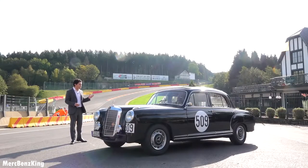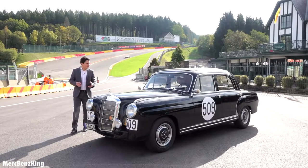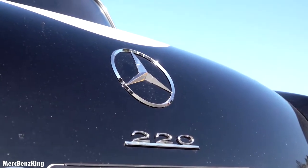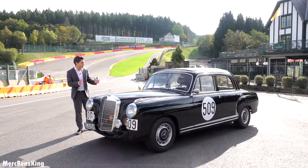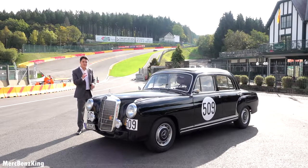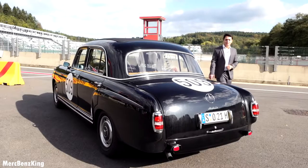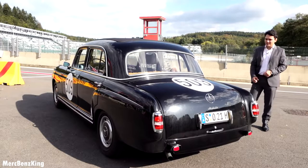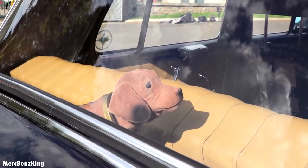Let's check out the exterior and I will show you some of the neat features. This being the W180, and 220A means it has an extended wheelbase by 170 millimeters. That means it has 10 centimeters more leg room in the back seats. And that's all because it has an inline 6-cylinder engine. You also have the Ponton, which is a little bit smaller and looks like a cute dog. Driving the classic Mercedes-Benz really gives you a different feeling, and I will show you that later on in the driving minutes. You can already see the 509 emblem on the backside and the cute dog which nods at every bump.